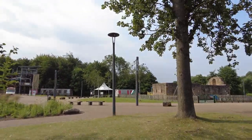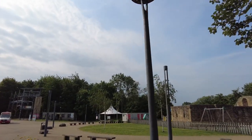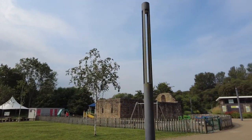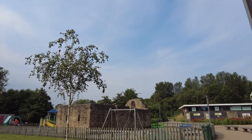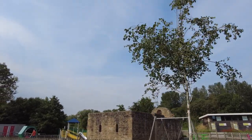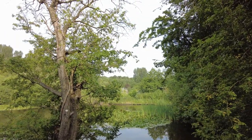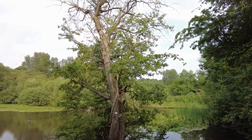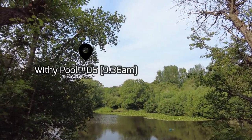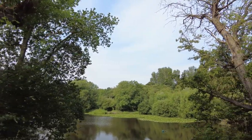So we're not far away. Our next pool is just through here. So this is number six coming up. The old Mannersley Chapel there, look. Originally on the site of the Telford Town Centre. So here we are now at pool number six, and this is Witherley Pool. Now this is where the fabled catfish lives apparently, but lovely little pool really.